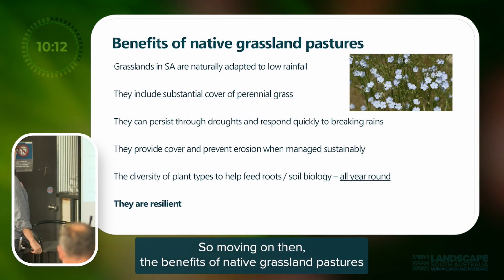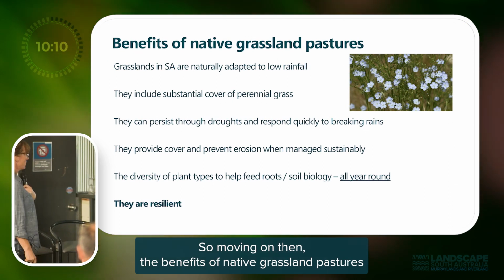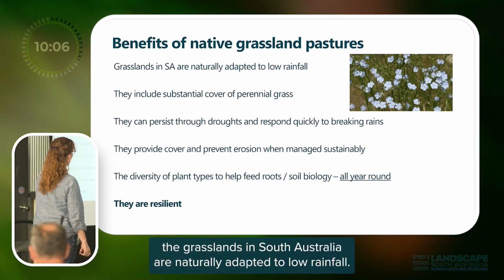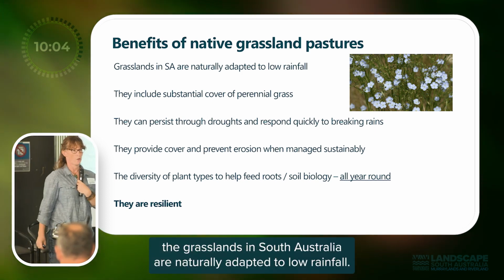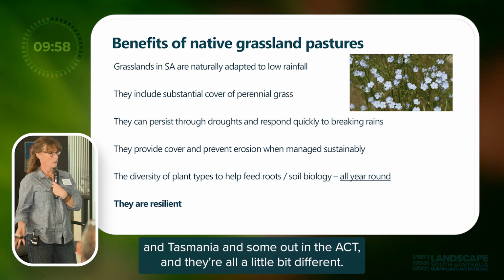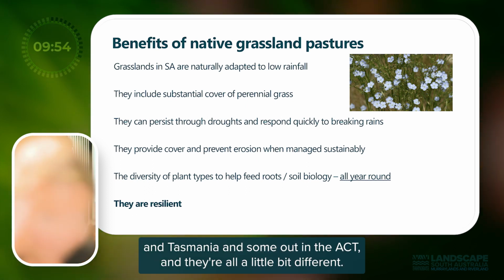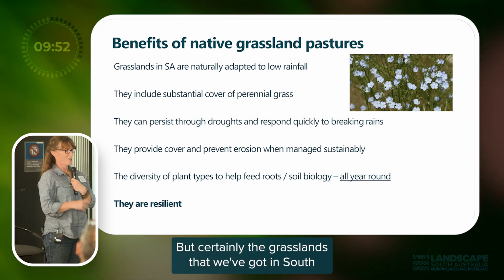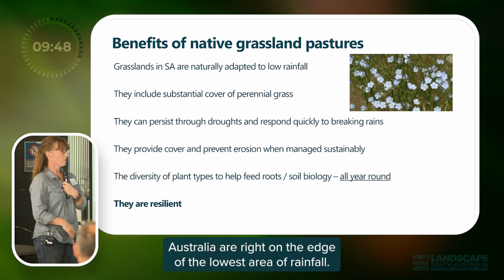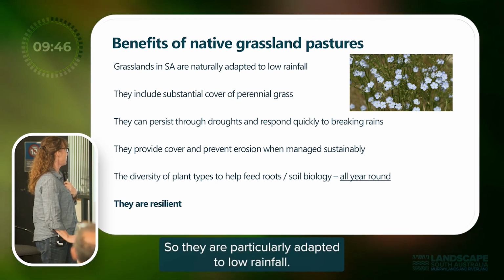So moving on then, the benefits of native grassland pastures. The grasslands in South Australia are naturally adapted to low rainfall. There's quite a lot of different types of native grasslands in Victoria and Tasmania, and some out in the ACT. And they're all a little bit different, but certainly the grasslands that we've got in South Australia are right on the edge of the lowest area of rainfall. So they are particularly adapted to low rainfall.